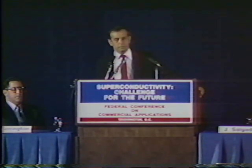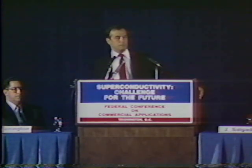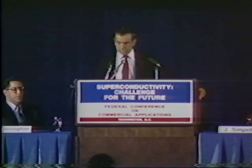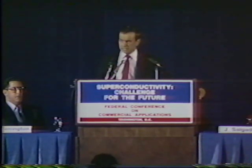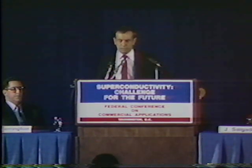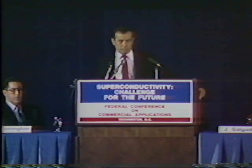high energy physics. On one hand, Gramm-Rudman, deficit spending, the need to keep the federal deficit down. On the other hand, high energy physics needs to move forward to maintain that cutting edge of technology to ensure the leadership in this area of scientific endeavor. It was a difficult decision to make internally within the department.